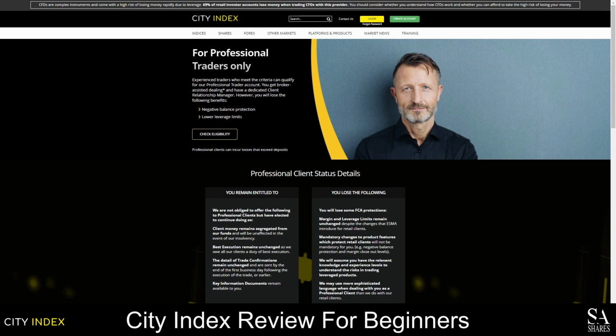These types of accounts generally have higher leverage limits and tighter spreads, but you should only apply for a professional account if you are an experienced trader, because this account type does not have negative balance protection. City Index offers both fixed and variable spreads, and they do not charge any additional commissions on spread bet markets. No commissions are charged on CFDs or FX markets, but a small fee is charged when trading CFD equities.